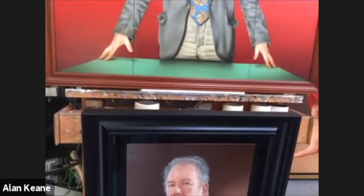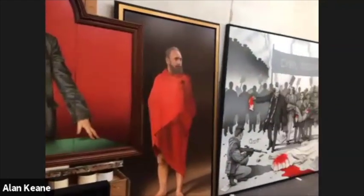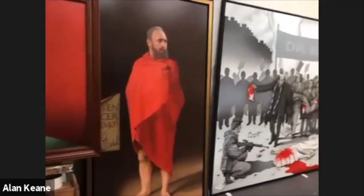Again, you can see the stipple in the background here is done with sponges. Another technique I've used. And I love the background to it. It's sort of a velvety background, which looks fantastic. Lovely. Shall we go on to Fidel?